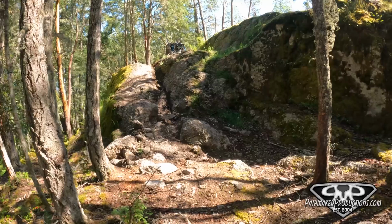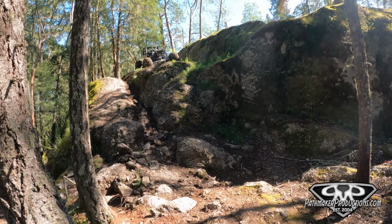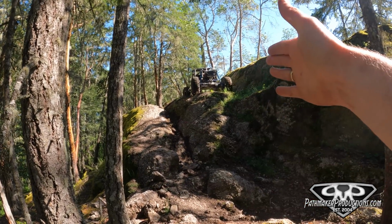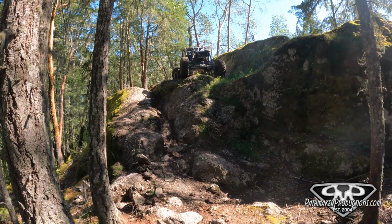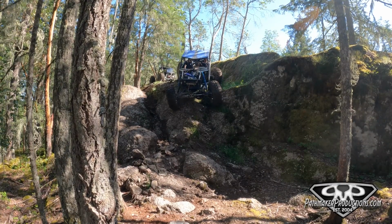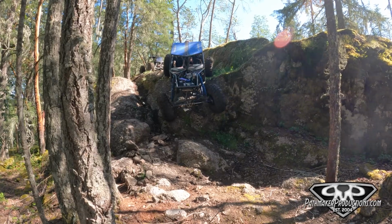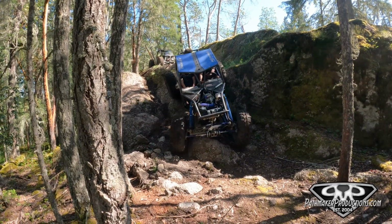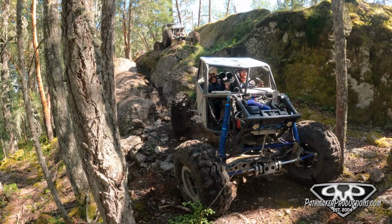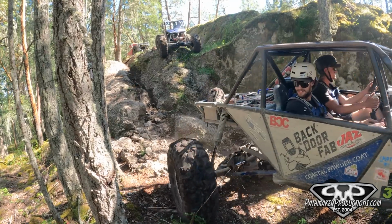Nicely done. Remember this obstacle last time we were here? This one was sketchy in the rain, because you got to come down over here. But Carl, because he's got such a fancy car, takes this ridiculous line over that way. She's so stable. No problem. Very nice.